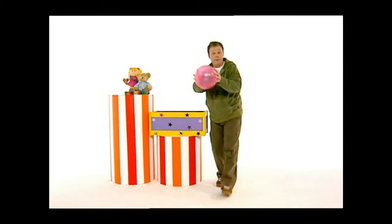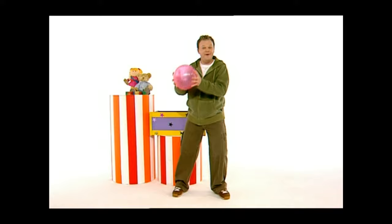way we bounce the ball, bounce the ball, bounce the ball. This is the way we bounce the ball when we play with our toys. That was great fun.